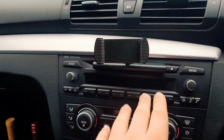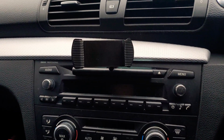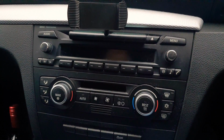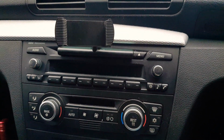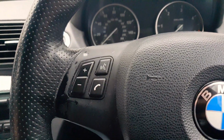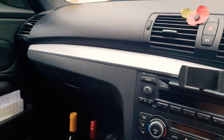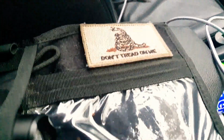Work phone sits up here in this little mount, which just slots into the CD slot there, and that's what I use for maps and stuff. And then with my personal phone, I've got it so it automatically connects to the car and records the journey on an app called Fuelly, which I'll talk about in a later video. So it's quite cool because we can record data on the trip as well, such as when we've filled up the car, when we've stopped, average speeds, etc. It gives you a much easier way of looking after the costs of doing these sorts of trips. So yeah, that's what's in here.